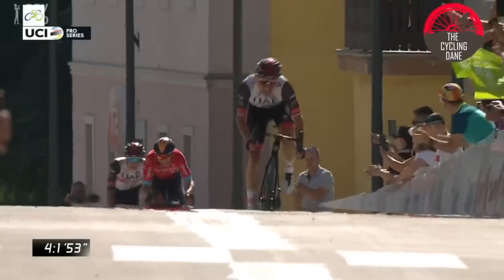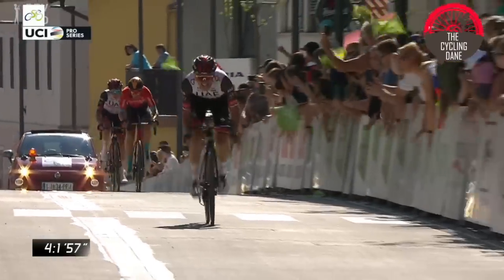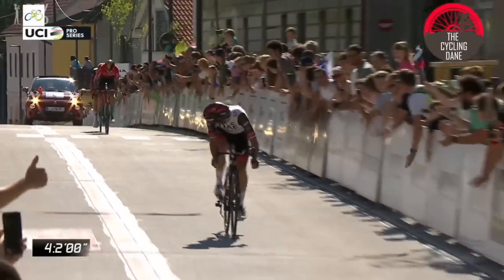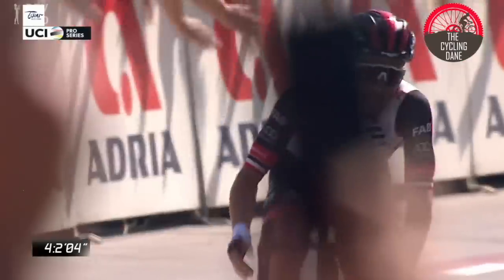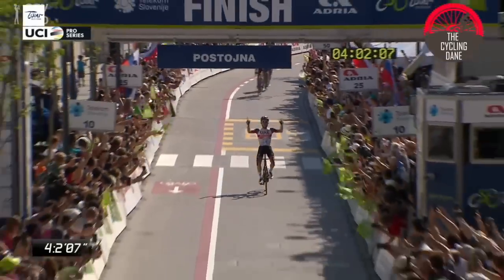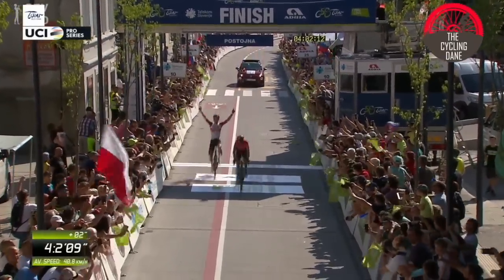Rafal Majka takes yet another victory at the Tour of Slovenia. The Pole is really happy about this victory, of course. Looks behind at Novak, and it was basically sealed. Tadej Pogačar playing the perfect teammate. A 1-3 for UAE Team Emirates. They definitely can't be upset with that.